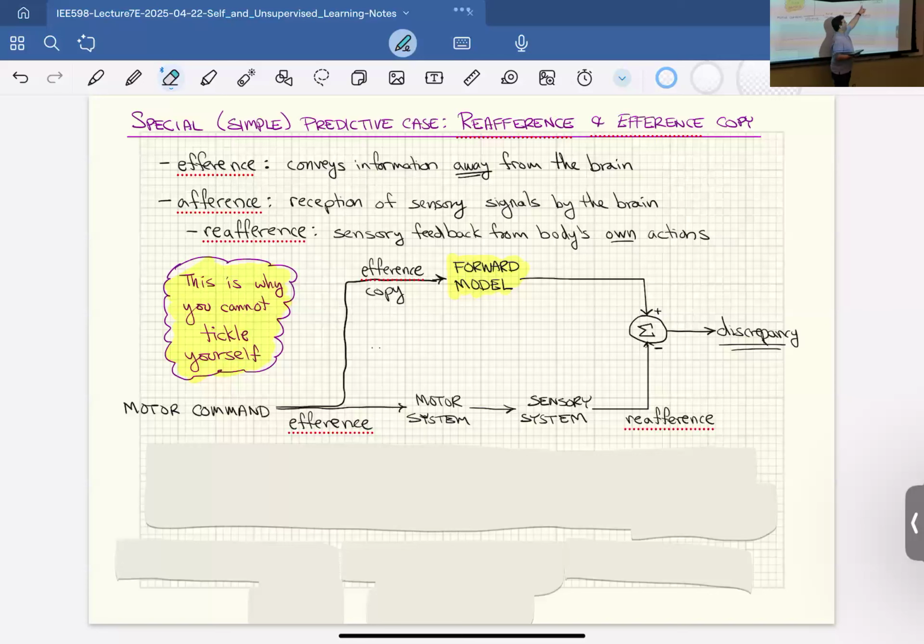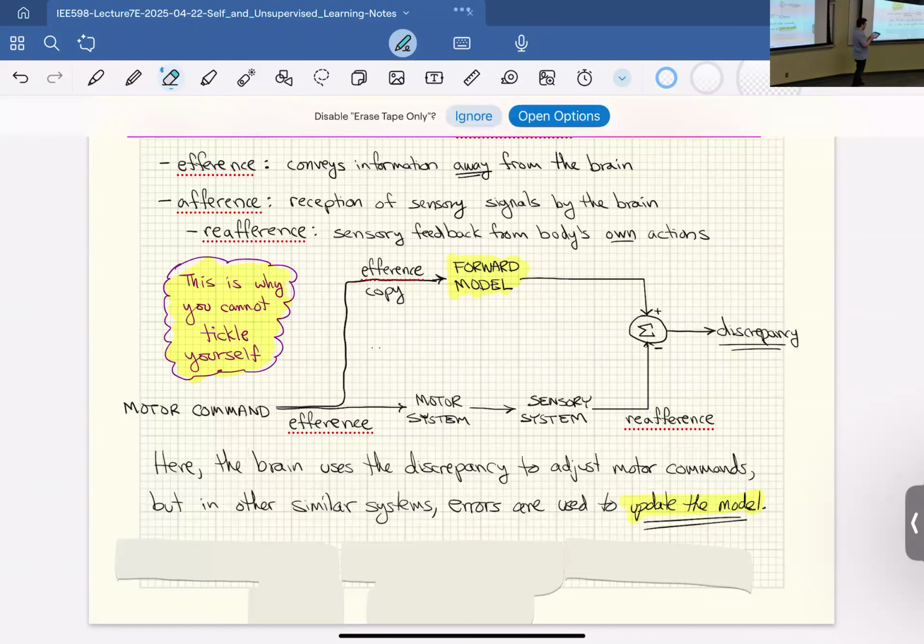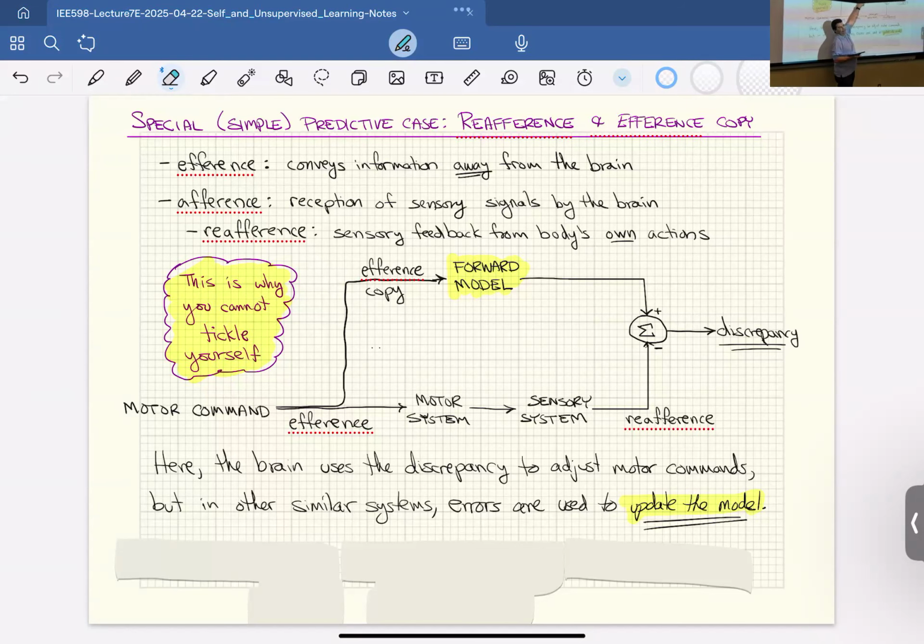When my reafferent signal coming in doesn't match what my model of my muscles should do, I get a discrepancy, which my brain uses, in this case, not to update the model, but to say, oh, you meant to move your arm here, but you hit something. So that was an ex-afference. I got other sensory disturbance. You need to push a little harder in order to get where you were going, to deal with this disturbance. But alternatively, and what your other systems do, you can also use that discrepancy to fix the model. And gradually over time, fixing the model will help you better understand the world around you.